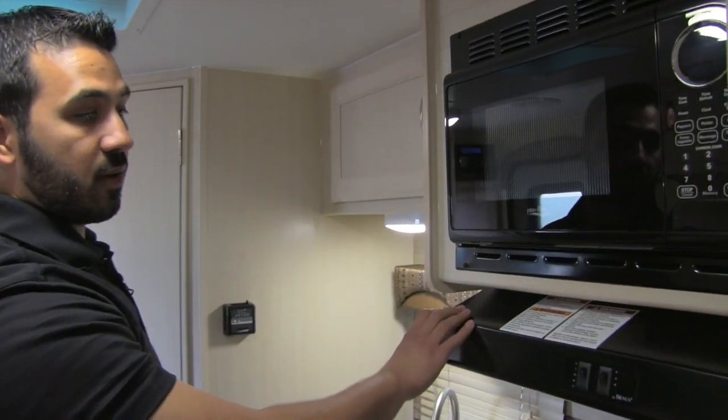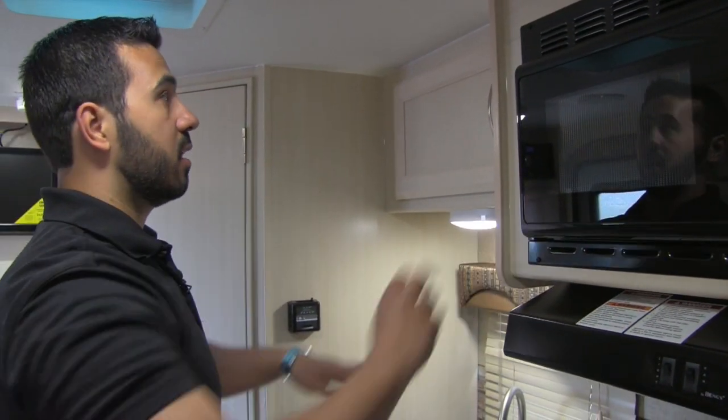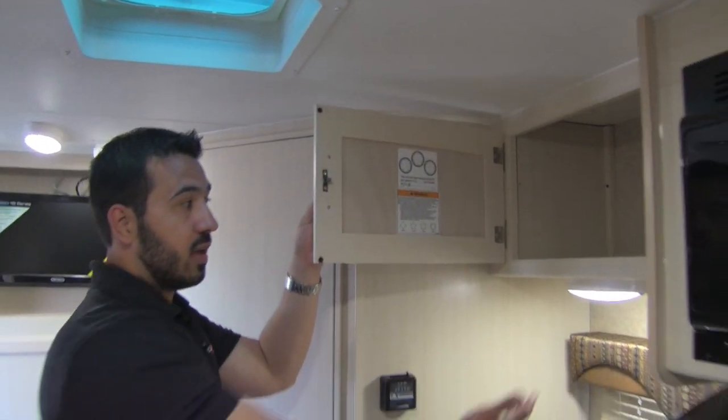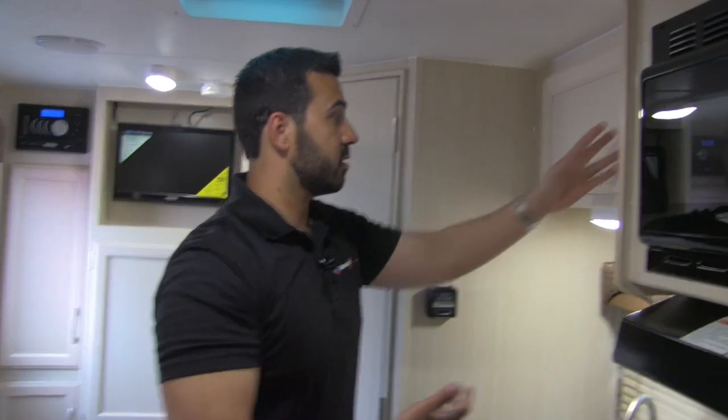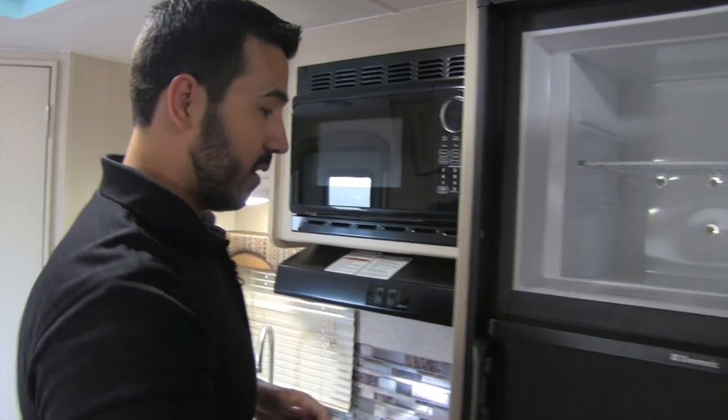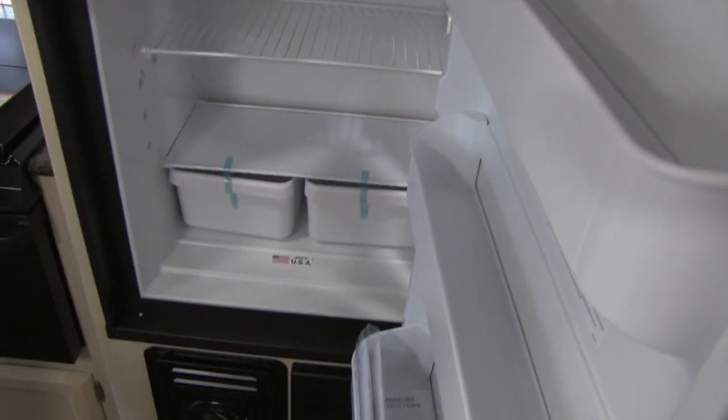Right here is going to be a fully functional hood with the light and fan, microwave up top, and then some additional great storage right here. As I mentioned, LED lights throughout the coach really do a great job of making it nice and bright, and they don't use near as much power. Right over here is the fridge and freezer. Open that up for you. You can see you have plenty of space in there, cut out here for some of your taller items.